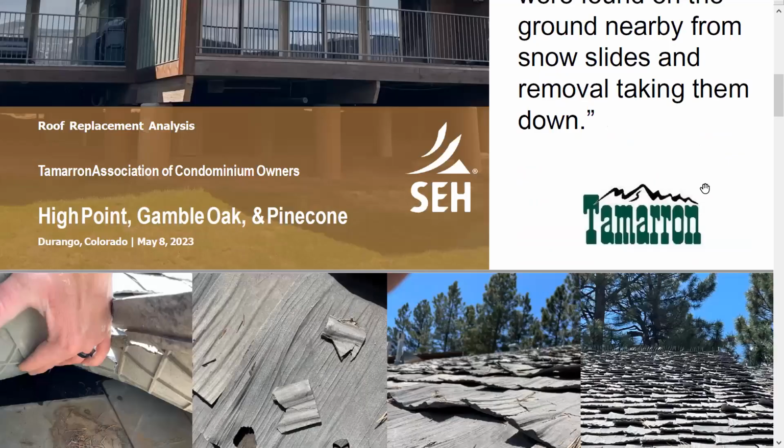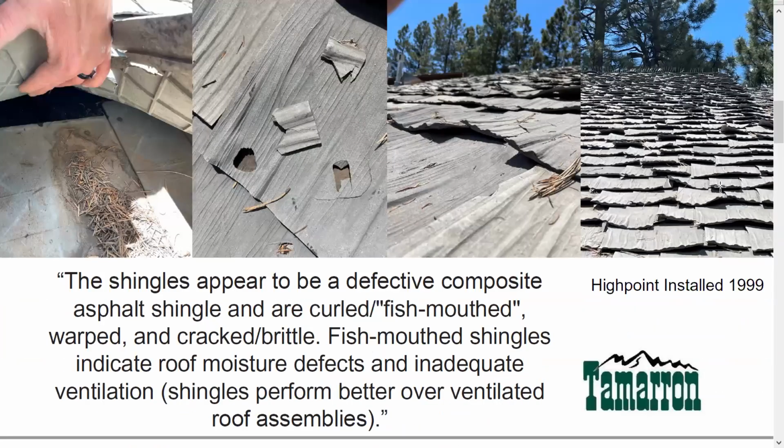Gary, these are some photos. This is High Point. This is probably the worst. High Point was installed in '99. Pinecone was installed a year later, and then Campbell a year after that. So the writing is on the wall in terms of age. Where you have north and maybe northeast facing roofs where snow is allowed to build up, that's a lot worse than areas that may be to the south and west where the roofs stay drier. The pictures just say what we're looking at and why we're having this conversation right now. The roofs have met their life.